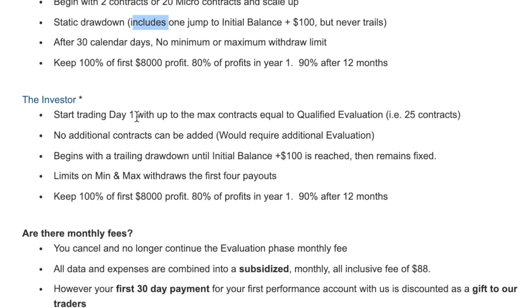The investor account. Honestly, I'm having a hard time understanding who would choose this option if you really think it through. So let's just go through it. One of the, I guess it's a benefit, but I don't know that it's a benefit. It's just something I'll tell you.